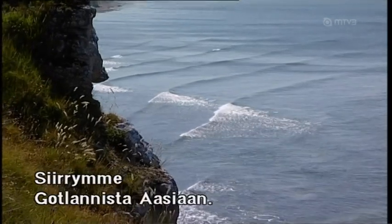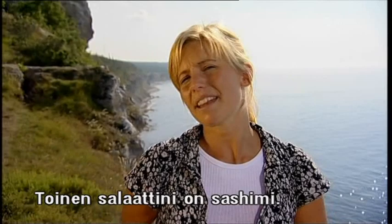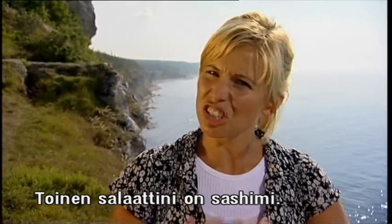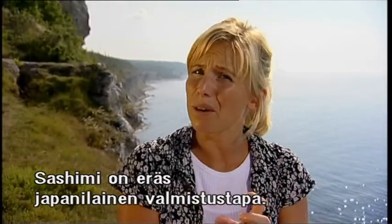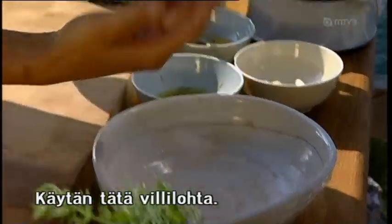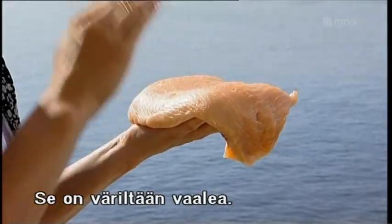So from Gotland to Asia, that's a big step. But my second salad, I'm going to make a sashimi. You know, it's a special way the Japanese prepare the fish. I'm going to use this wild salmon, and as you can see, the color is very, very light.